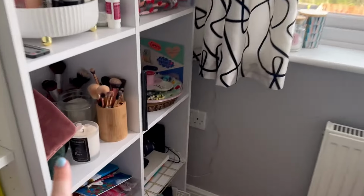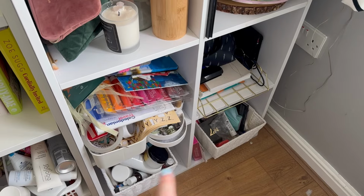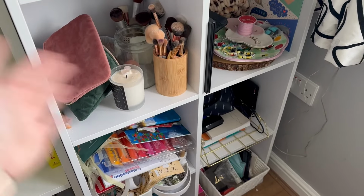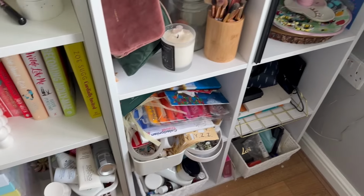The same with these over here. So these ones are obviously fine. The bottom two are actually like excess makeup and skincare. So I need to go through those at some point. But these ones, everything needs to come out and have a good declutter and clean. I've still got my empties I need to sort out as well, but yeah, that'll be another day, I think.